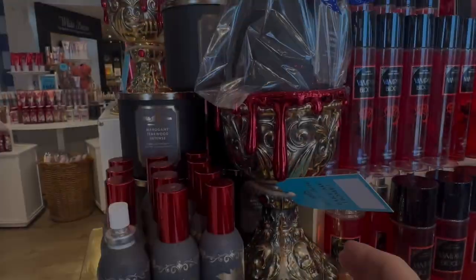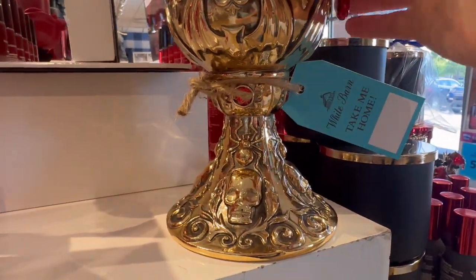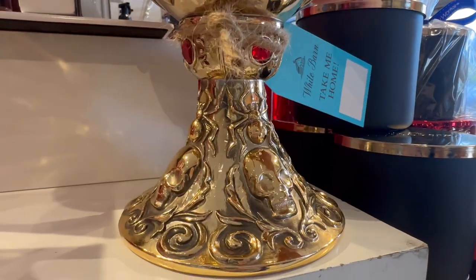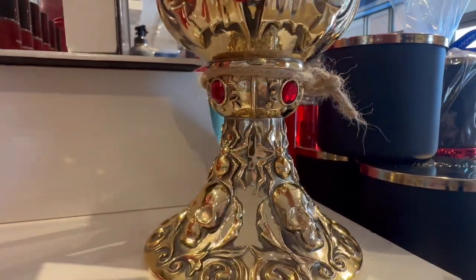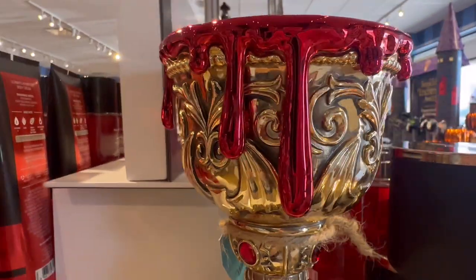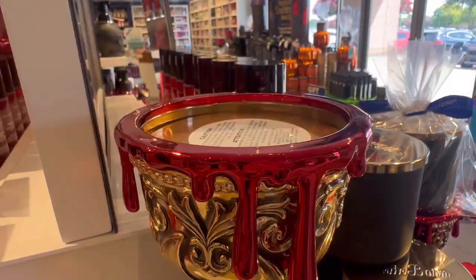This wine goblet, or blood goblet, I guess you would call it. That was pretty cool. I actually really like this as well. I like everything, really. I mean, if I was rich, I would have bought it all. Look at how it kind of sparkles and shines. You see the reflection? So cool. And I know it's so morbid, but I really do like the way the blood is dripping. I don't know why. It's just so cool looking.